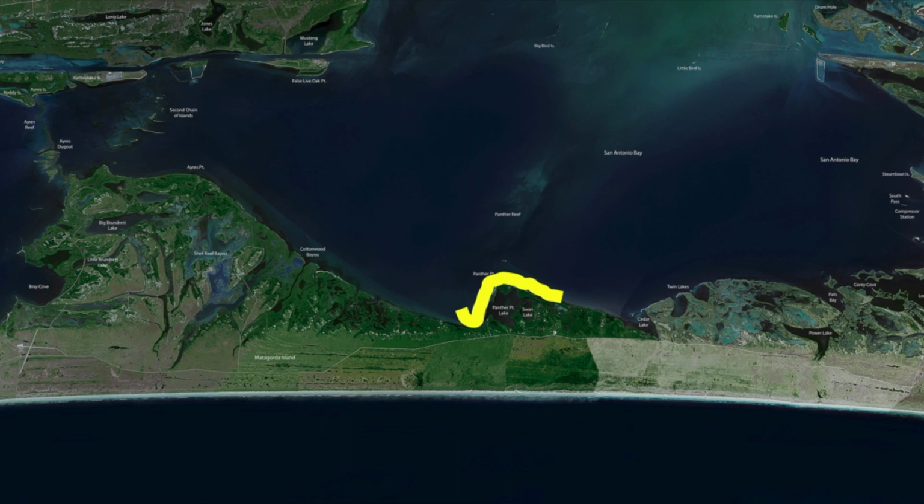Now just continue to work down this area here. One thing to be aware of, with the amount of rain that we've had, weather's still kind of all over the place, so just make sure you take that into consideration when you make these trips this far down into San Antonio Bay area. It's a long way away from some type of safe structure if you happen to get caught in a storm.